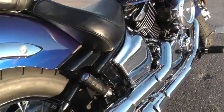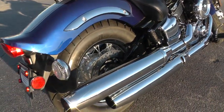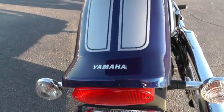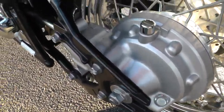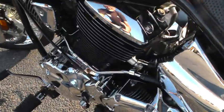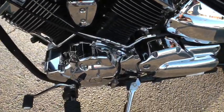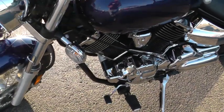It is a soft-tail bike. It's almost 1100 cc's. It's got a 5-speed transmission. It's a shaft drive bike. You can see all the nuts and bolts and everything on this bike looks real good. Doesn't look like there's any kind of corrosion, or like anything's been gone into. Got forward mount controls on it, so it makes it very, very comfortable to ride.